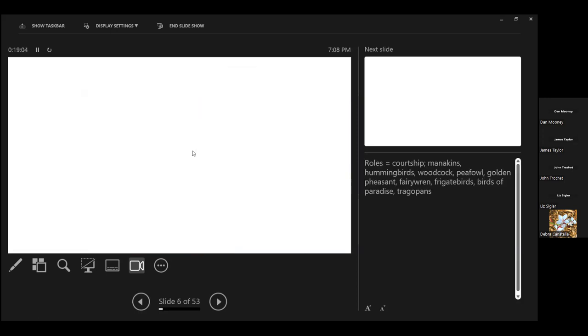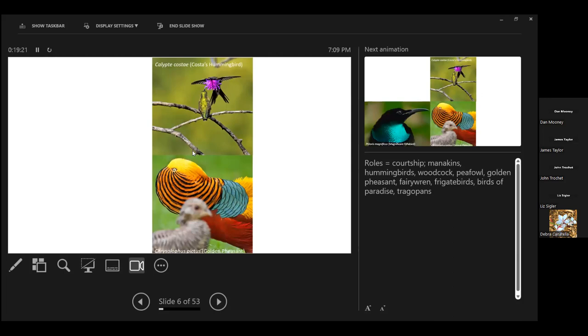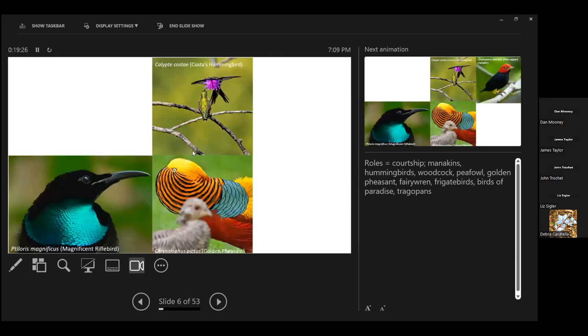All right. So now let's actually start talking about the roles of color in bird biology. And one of the first ones most people think of is the role of color in courtship, right? You think of birds flaunting their colors to try and attract mates. Whether that's through showing off specific patches, such as in this Costa's hummingbird here, or in this golden pheasant, just furling that colored patch. Maybe in the riflebird, this is a bird of paradise, a very crazy, colorful group. They've got some amazing courtship rituals.